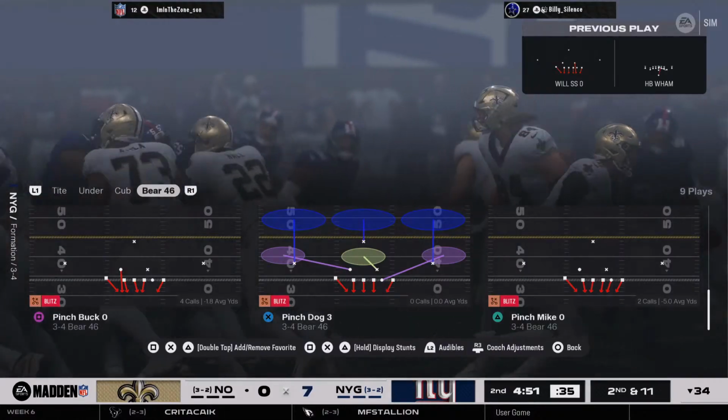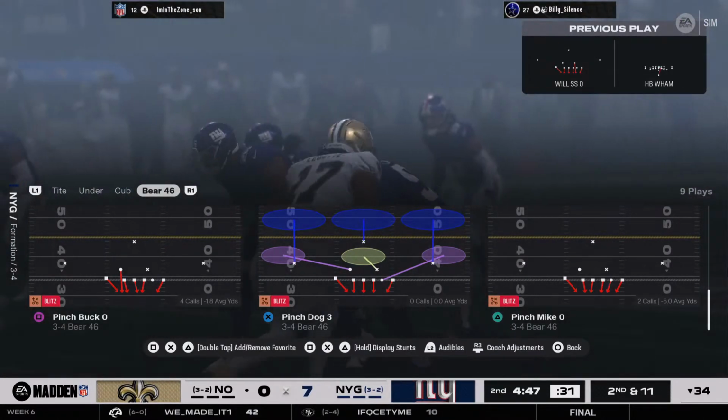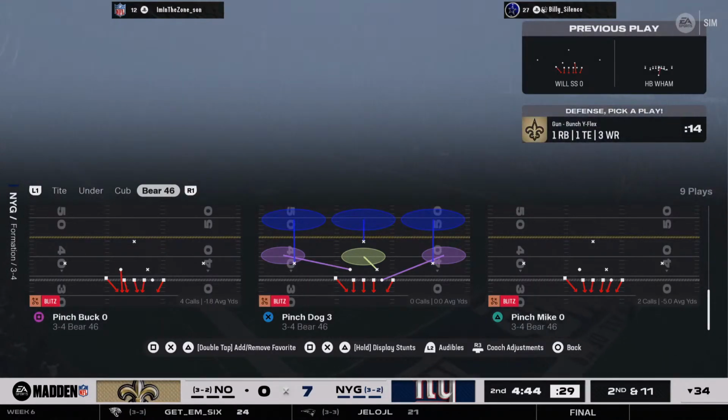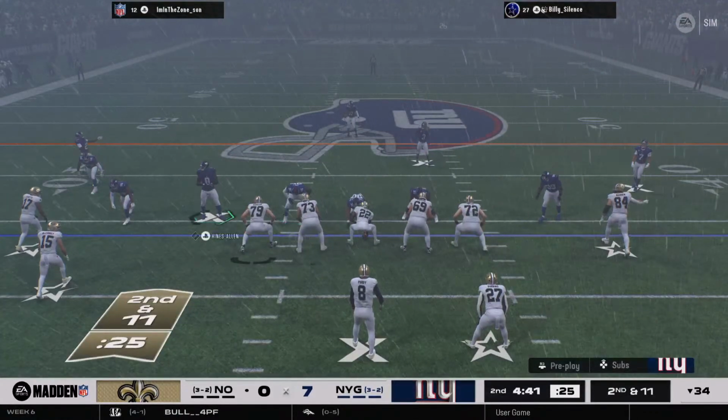Well, they try to get the run game started here early in this drive, but they're just going to have to do a better job up front. There's really nowhere for this ball carrier to go. They don't want to lose yards on first down, but that's exactly the case here. Second and 11.